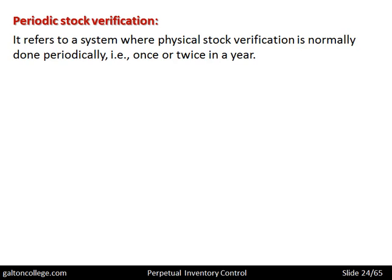If the items are very costly, very expensive, then the store's manager will want to keep a very accurate set of records to make sure that there's nothing untoward happening in the stores. There's no pilfering, for example, or the items in the stores are secure, but also secure from damage and secure from perhaps the impact of climate or whatever it is. It depends on the nature of the stock.